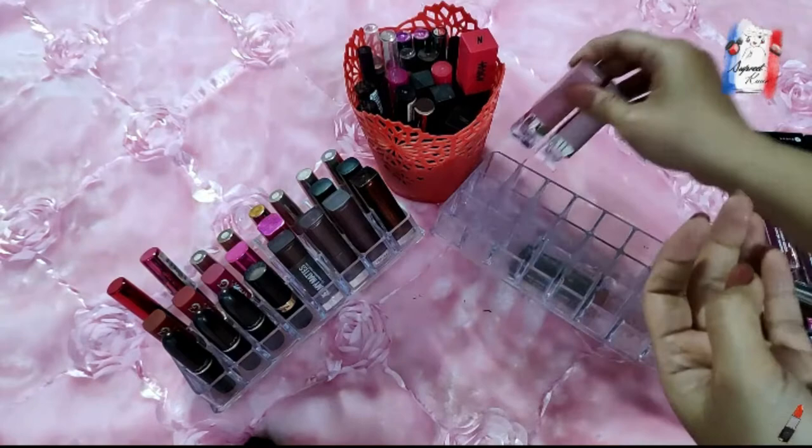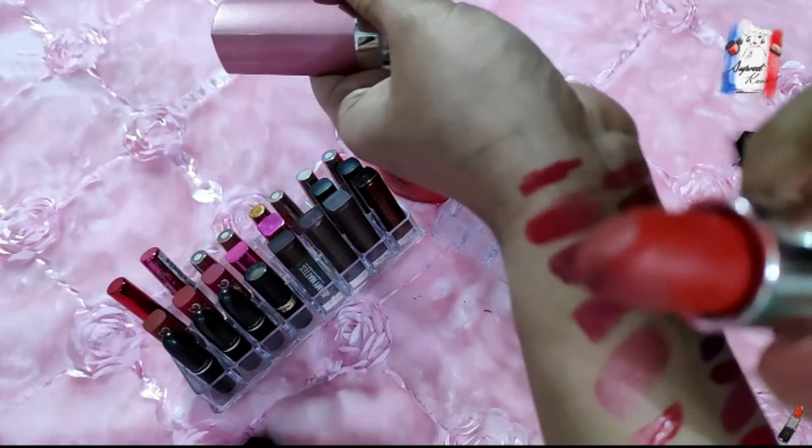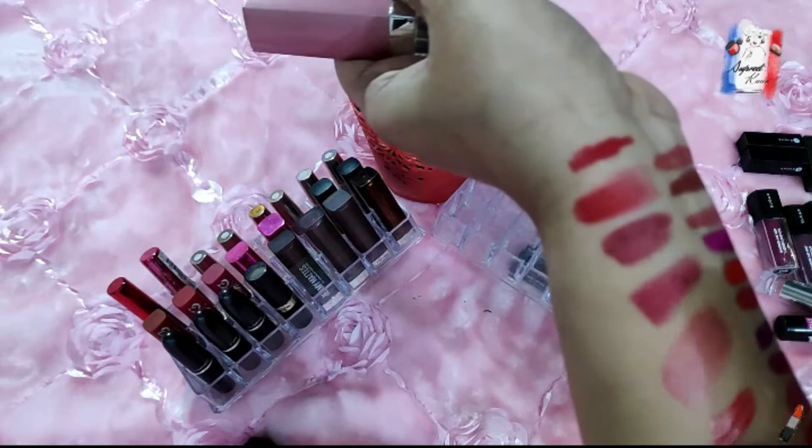So the next two are from Blue Heaven. It's number 38 and number M0162. Let me show you very quickly. This is actually orange red shade, but I think maine isko kisi tarah mix kiya tha to uske upar koi aur lagi hui hai. This is how it looks.